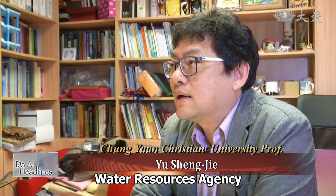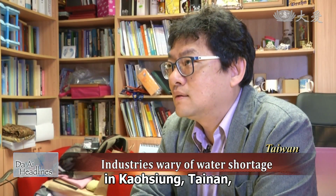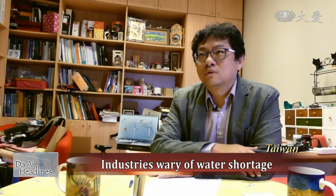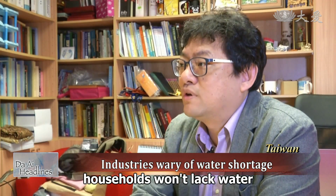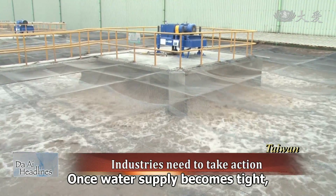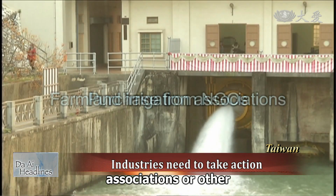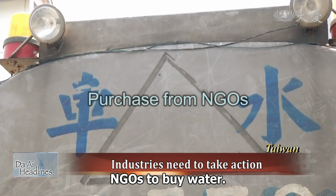Estimates from the Water Resources Agency find that the supply of industrial water is lacking in Kaohsiung, Tainan, Taichung, and Taoyuan. If there's a water shortage, households won't lack water, but industries will. Once water supply becomes tight, industrial companies need to contact farmland irrigation associations or other NGOs to buy water.